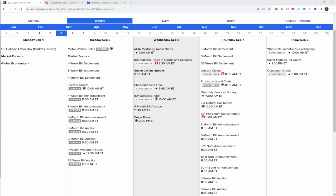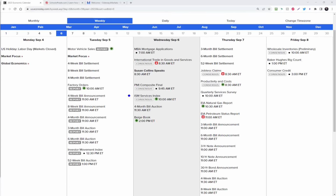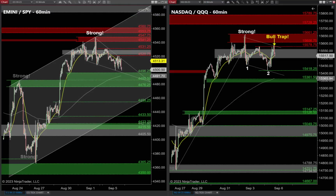If you're trading overnight, be aware of China and their trade balance data coming out sometime between midnight and 1 o'clock. Keep an eye on that ISM Services Index at 10 o'clock Eastern time. And don't be surprised if that Beige Book number shakes things up tomorrow afternoon. Let's get back to our charts, though.